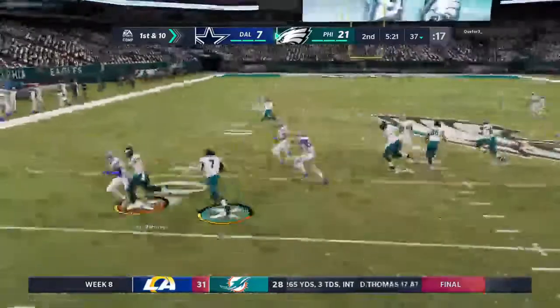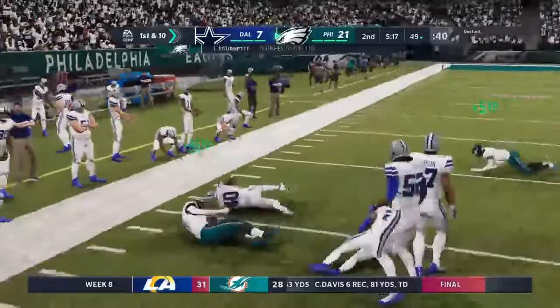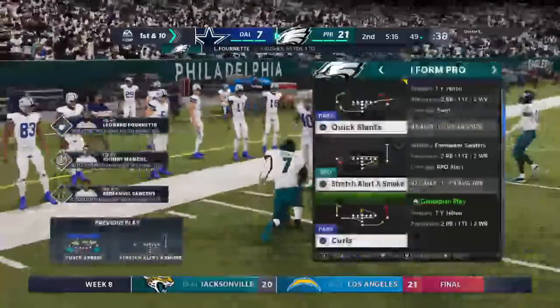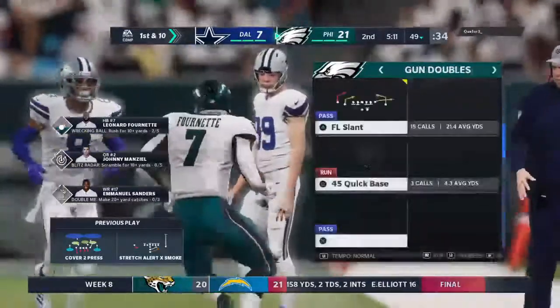They keep it with Fournette on 1st down. Fournette fighting through, and they bring him to the ground just shy of midfield. It's a gain of 13 and a first down for Philadelphia.